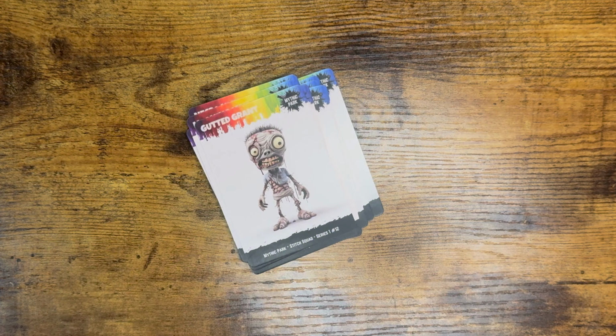Oswald Oozington. Great name, number 24. Pestilent Patches. Stitched Snuggles. Shredded Shelly. Zany Zach. Petrified Pete. Wobbly Retcher. Reanimated Rex. Infected Inez. And Ravenous Robbie. So again, that's a pretty cool card, Ravenous Robbie. 2 more packs to go in this box.